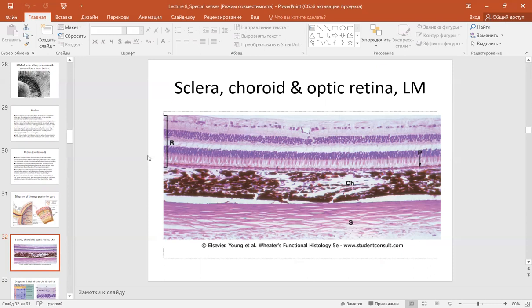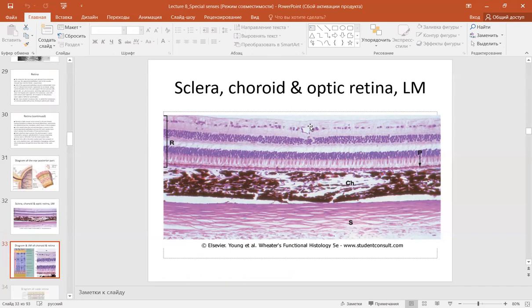The pigment epithelium, here is the retina. Letter R is encompassing the retina. The pigment epithelium, the rods and cones layer, the outer limiting membrane, the outer nuclear layer or granular cell layer, the outer plexiform layer, the inner granular layer, the inner plexiform layer, the ganglionic cell layer, the nerve fibers layer, and the inner limiting membrane is delineating the border between the corpus vitreum and the optic retina.